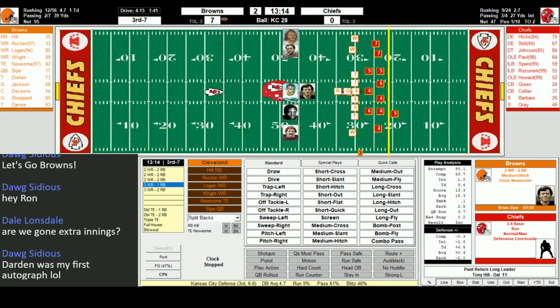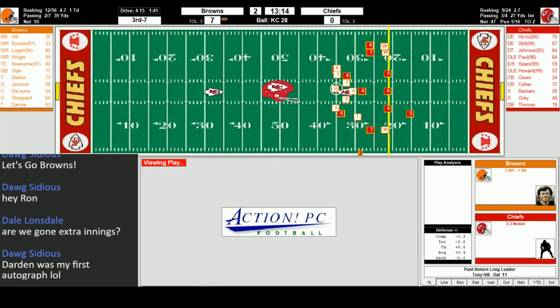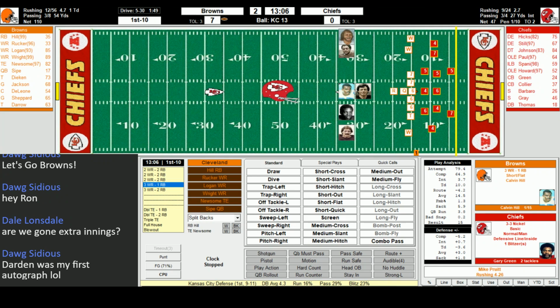Alvin Hill comes in the game. And he'll take a short one in the flat if he has the room. Sipe has time. He finds Hill. Hill gets across the 25 to the 20. It's a first down and more before Green can make the tackle after a gain of 15.